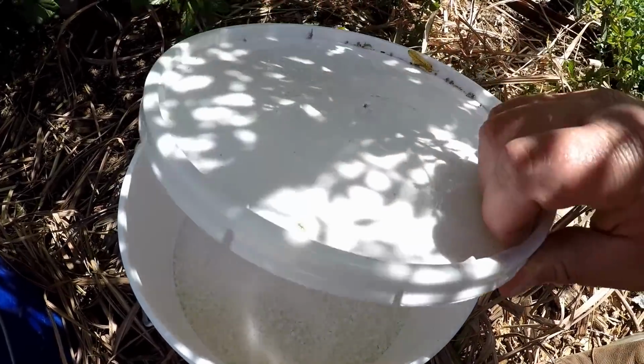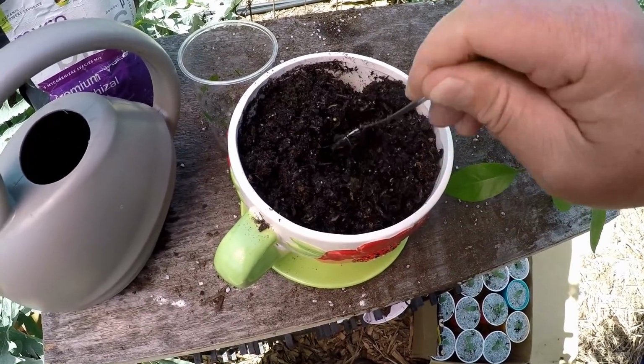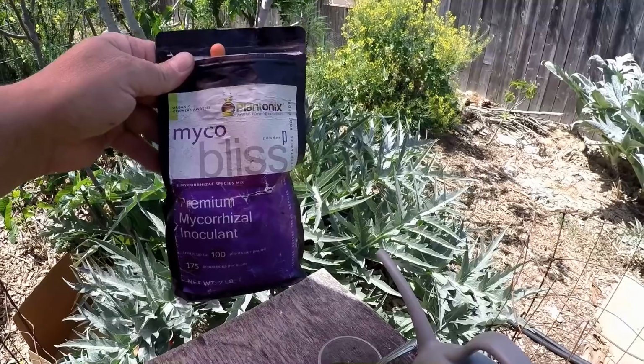This is non-toxic, environmentally friendly. It's safe to use on food crops, and when applied correctly to the soil, can reduce watering by 50%. So we'll mix that in there really good. And I'm just going to create a little opening here in the middle for the plant to sit in.